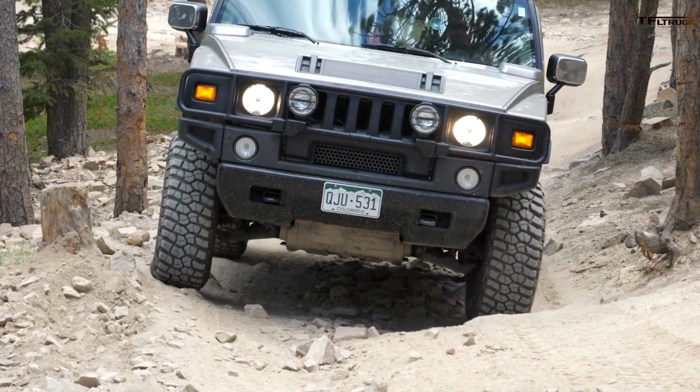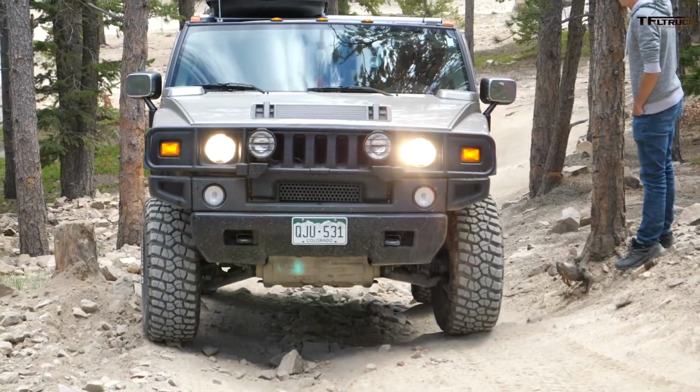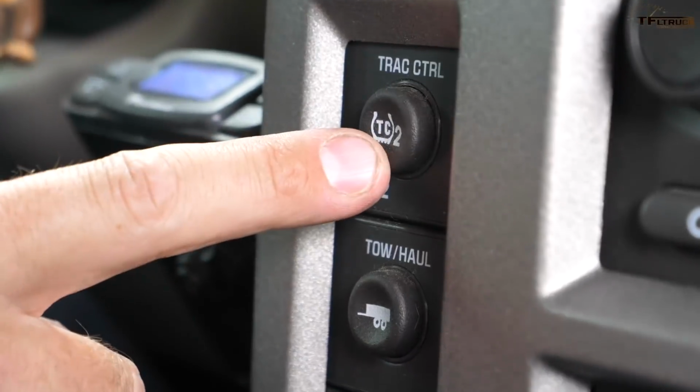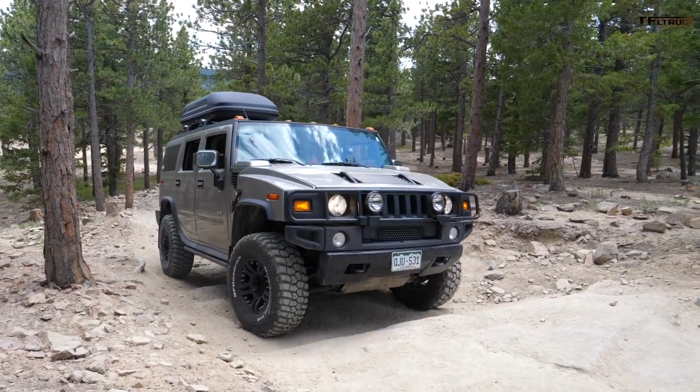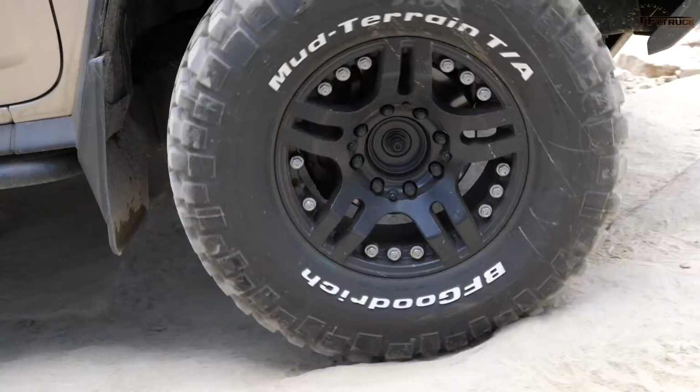Okay, I've got a double front. Triple center and quadruple rear locker. No, I don't. But I do have a rear locker. Let's see, a tow haul mode, rear end, which will lift automatically if I wanted to, or manually. Really good tires, because I needed them just now.